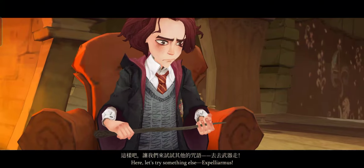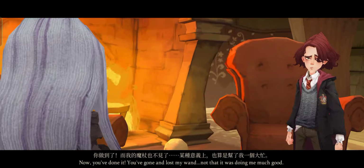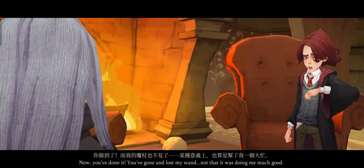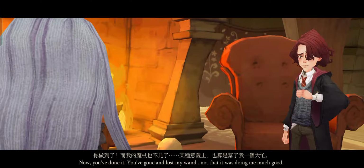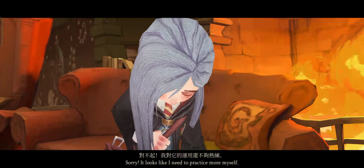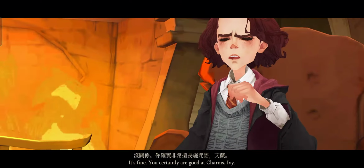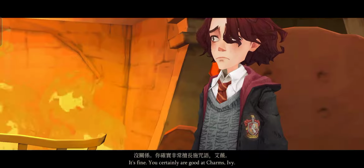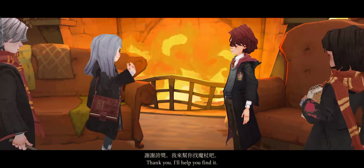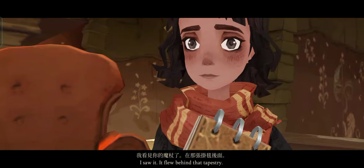Here, let's try something else. Expelliarmus! Oh, now you've done it. You've gone and lost my wand. Not that it was doing me much good. Sorry. It looks like I need to practice more myself. It's fine. You certainly are good at charms, Ivy. Thank you. I'll help you find it. I saw it. It flew behind that tapestry.